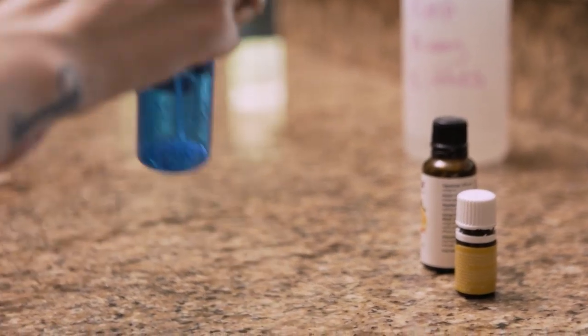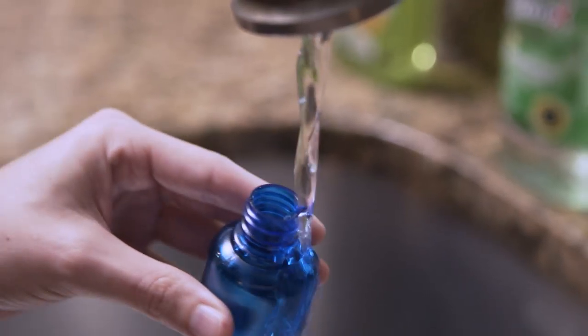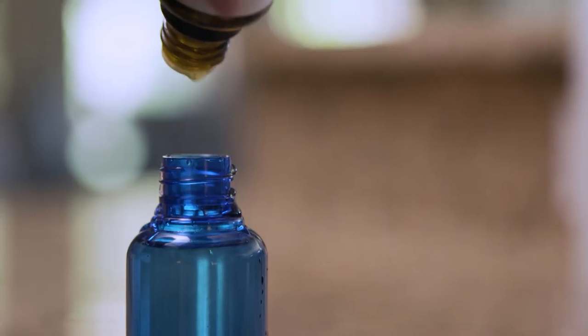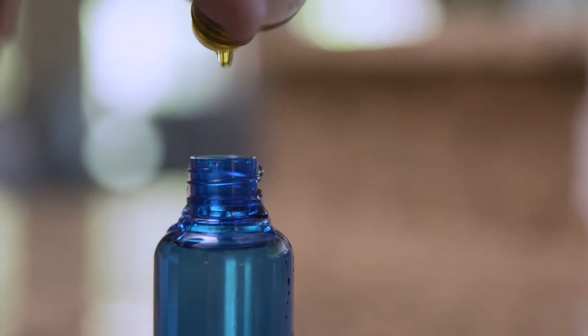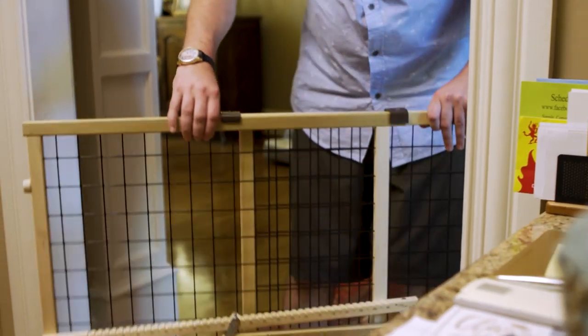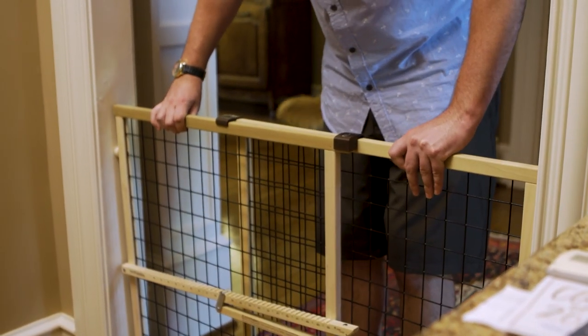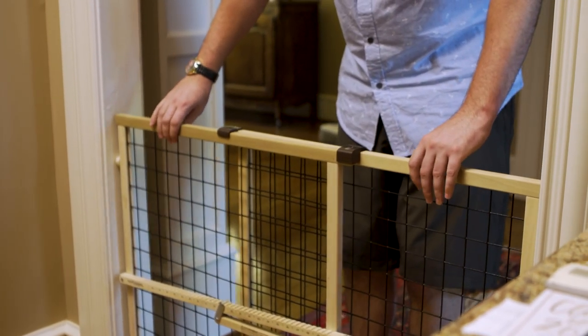For those of us who are naturally inclined, you can mix your own keep away spray by using citrus or bitter apple scented oils. Cats and dogs alike are not fond of the smell. If all else fails, you can crate or confine your pet at night or when you aren't home to prevent them from getting into mischief.